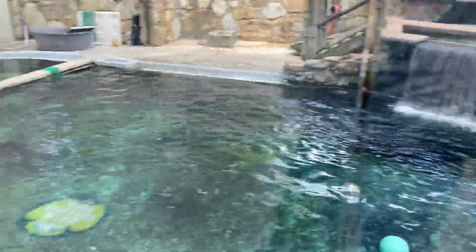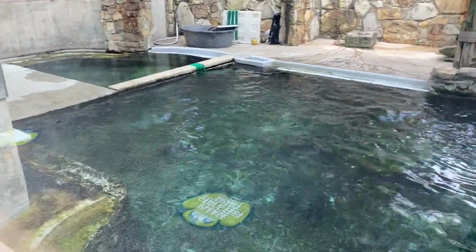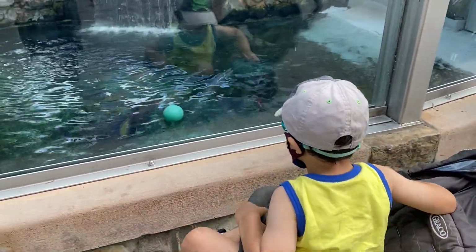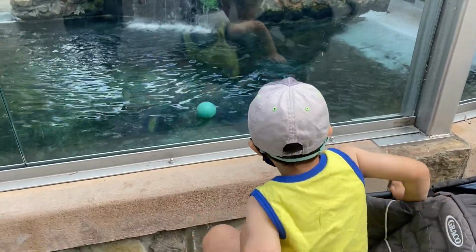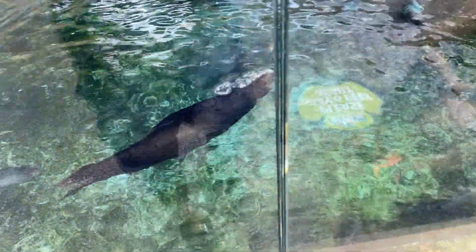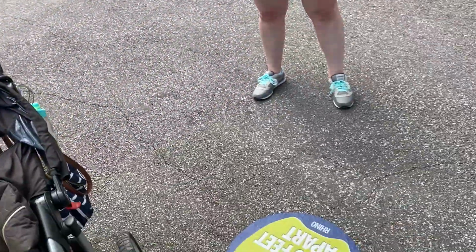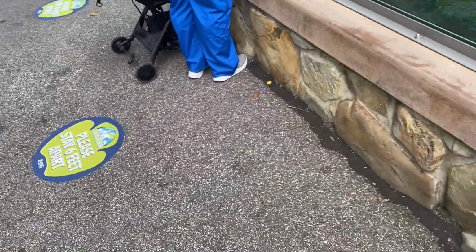They have a nice little spot here, set up like a pool. Is that cool? Got a little ball to play with? And as you can see, out here they have social distancing markings so that people will stay 6 feet apart while watching.